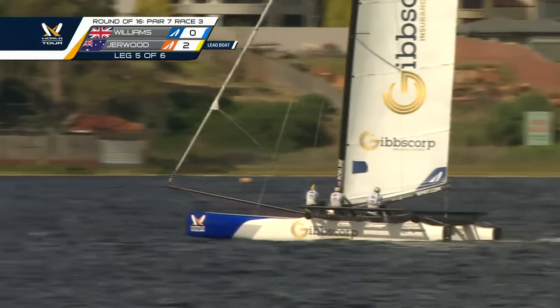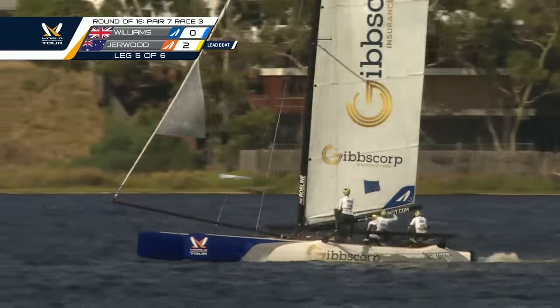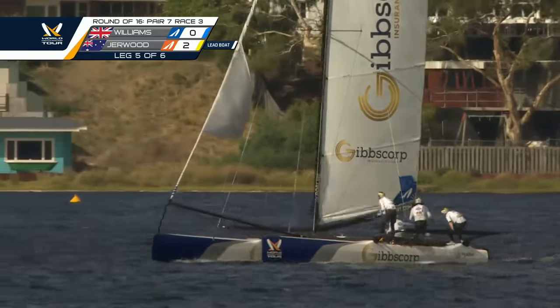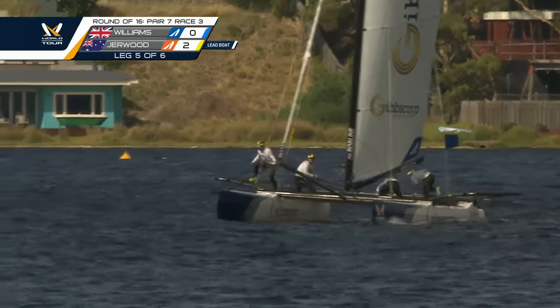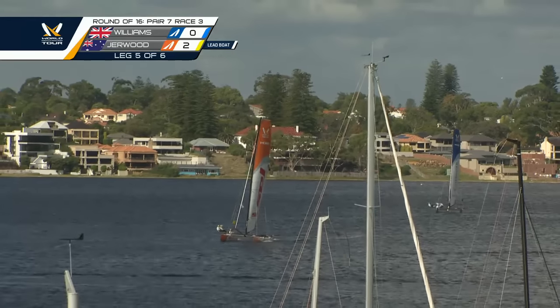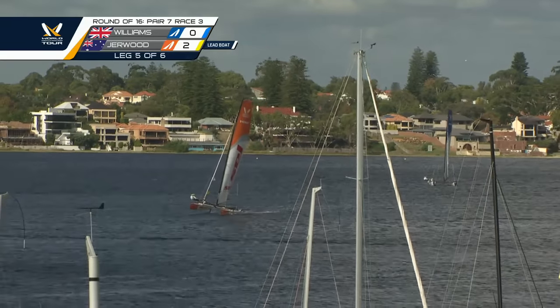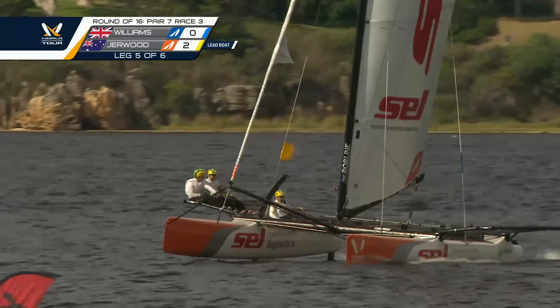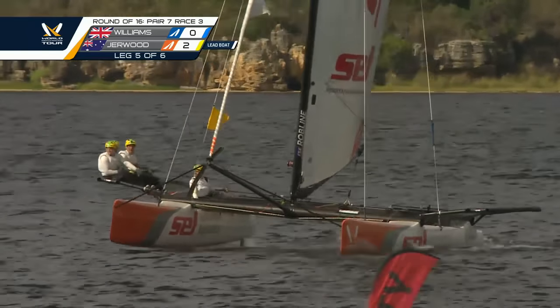Great overhead drone shot of Ian Williams' boat. One thing I have noticed, Simon, I've been out of the game for a very long time, so correct me if you disagree, but I've been watching Jerwood's main trim and Williams' main trim, and Jerwood seems to be a lot tighter on the leech, a lot more aggressive. Of course, in that shot, it's the opposite, but overall that's something I seem to have noticed. I'm no catamaran sailor, so I'd be curious to know what you think of the difference in the main trim between these two teams.